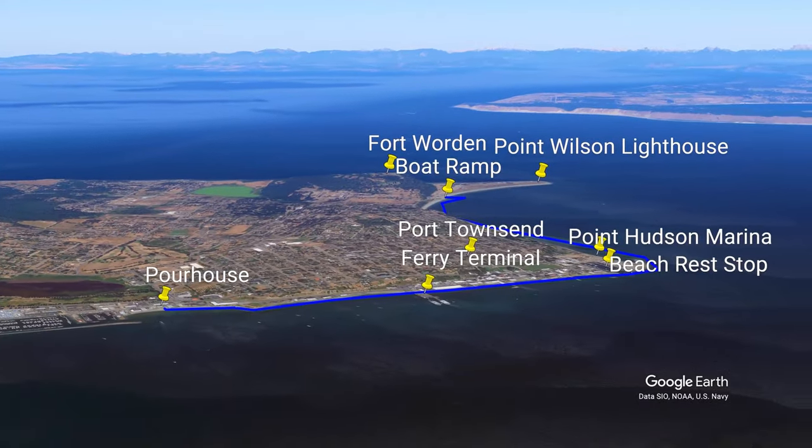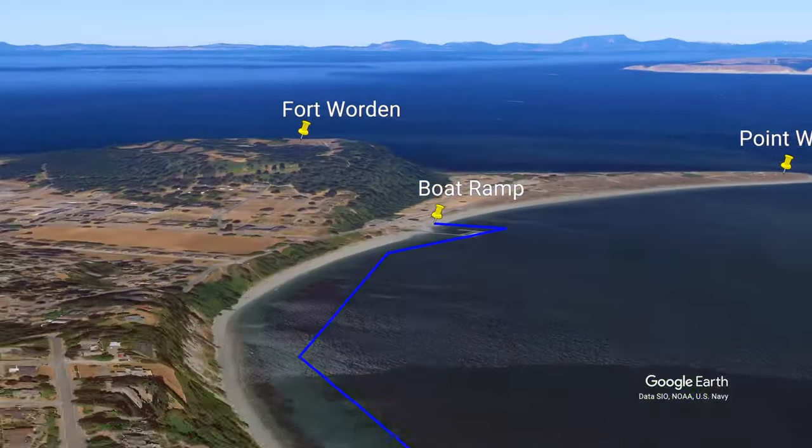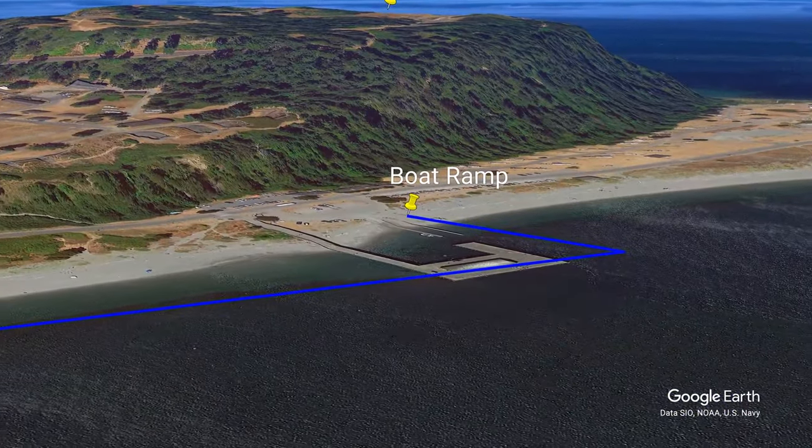In part four, we doubled back, paddling from the Pourhouse back along the Port Townsend waterfront, around Point Hudson, and to the boat ramp.